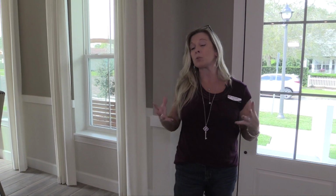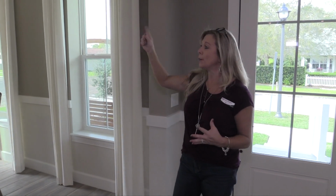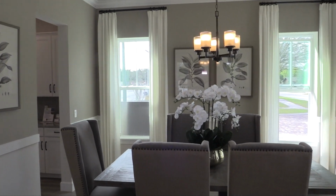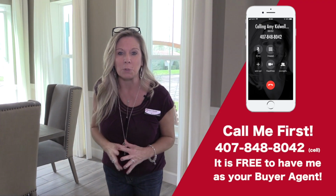So we're going to talk about this floor plan and how it might work for you and your family, as well as the location. So right over there across the street is the elementary school. And there's also a Christian school right there at a church just down the street as well. Great area here, just a hop, skip, and a jump from quaint downtown Winter Garden.